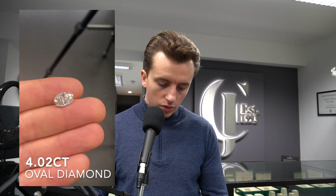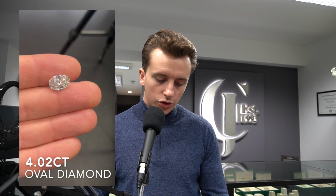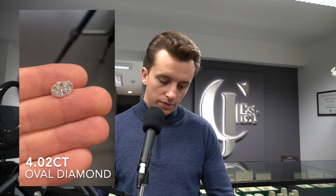So, this is just a loose oval, 4 carat 02. There's 100 points to a carat. So this is 4 carat 02, so 4 carat and 2 points. If something was 1 carat 50, it would be 1.5 carat or 1 carat 50. So that's just one single stone. That's just over 4 carat.